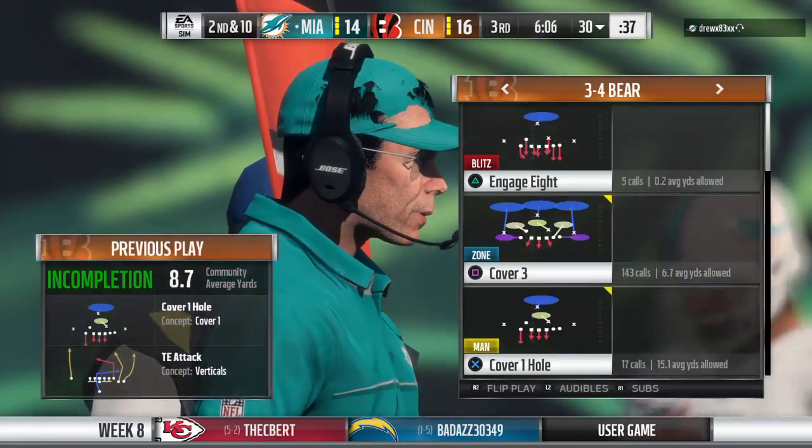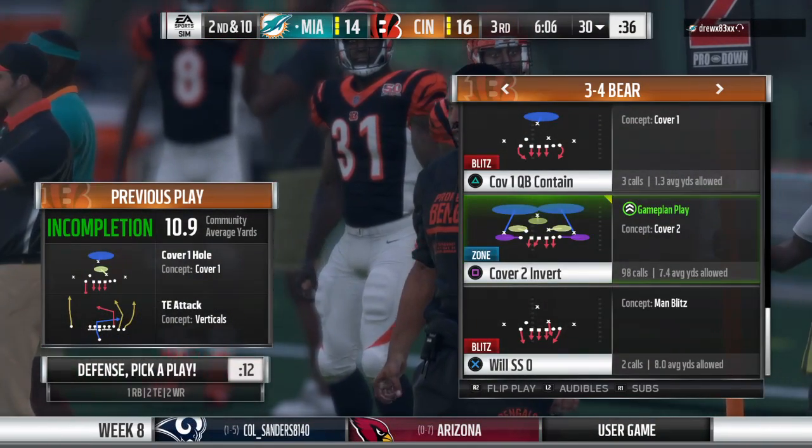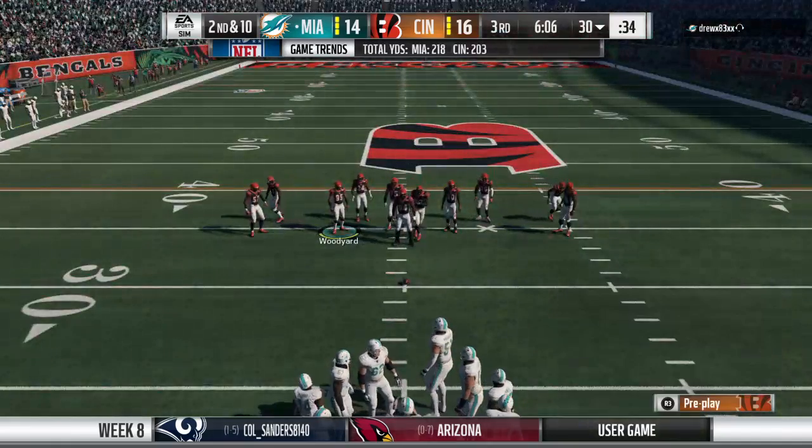And the tip there altered the ball flight, and it falls incomplete. It'll be second down. And on second and 10 now.